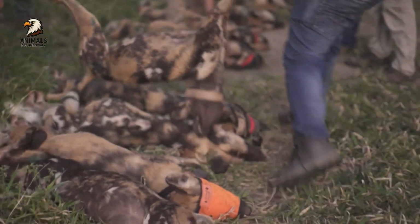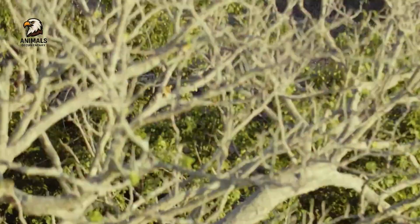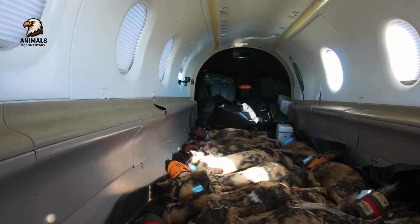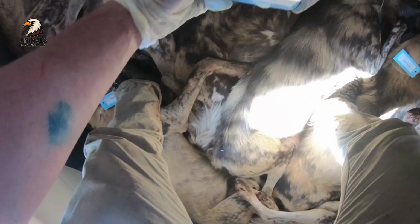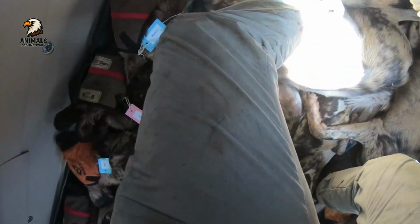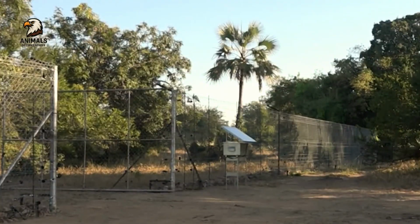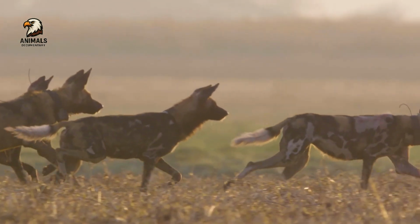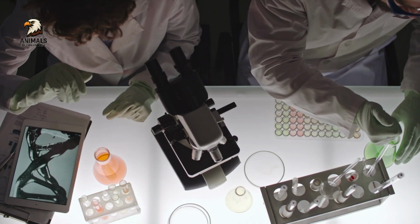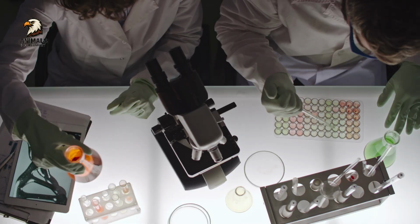But how badly was this isolation hurting them? Were packs becoming inbred? Were they losing the genetic resilience needed to fight off disease? Dr. Olivia Kent, a conservation geneticist, spends her days piecing together these genetic puzzles. Using whole genome sequencing, her team can now read the entire genetic blueprint of a wild dog from the smallest sample. The level of detail is something unimaginable just a decade ago.